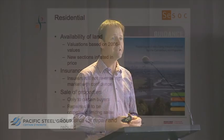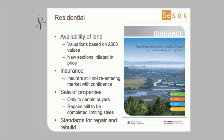And finally, at the bottom, which is really what the picture you see there is, what are the standards which are going to be used for the repairs and the rebuild? How do we make sure that what is done is to a standard that we can live with going forward, so we don't get this sort of thing happening again?